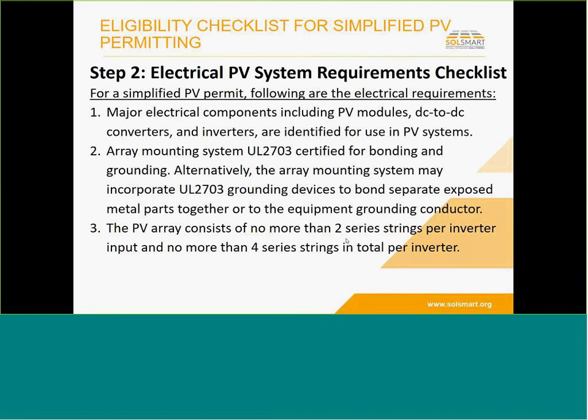Let's talk about the electrical side. It happens to be quite a bit simpler than the structural side. It's been defined over many more years than the structural side has. And so we have electrical components that are going to be certified and safety certified and listed to standards that have been out there for many years. We also have a mounting system, as I mentioned, the new UL 2703 mounting system requirements that cover grounding and bonding of the structure. It makes it a lot simpler to ground and bond it properly.